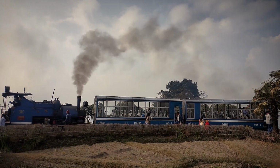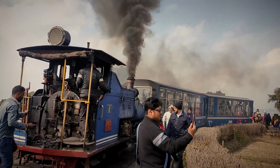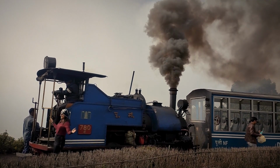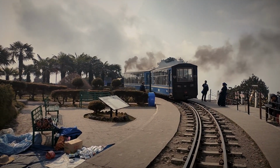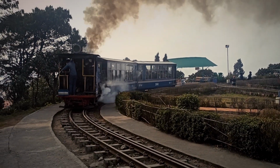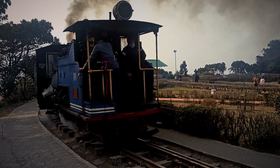Batasia Loop, built in 1919 to lower the gradient of ascent of the Darjeeling Himalayan Railways, also has in the middle of it a memorial to the Gorkha soldiers of the Indian Army who sacrificed their lives after independence in 1947. Six diesel locomotives and a handful of steam locomotives handle most of the scheduled services from Darjeeling to Ghum.